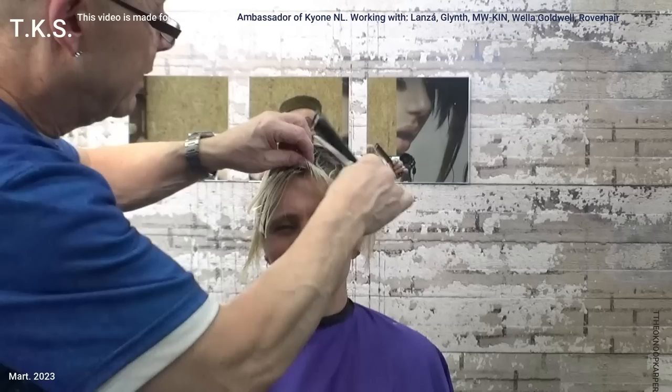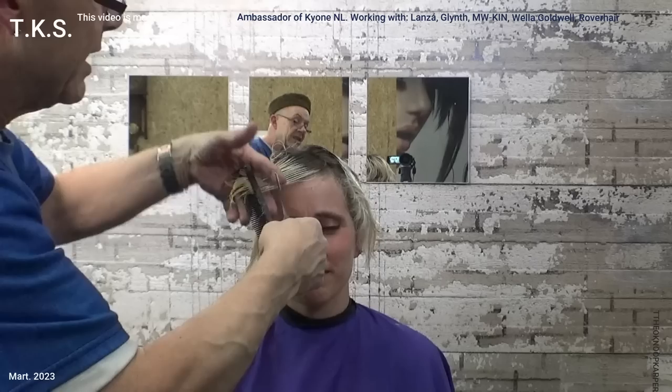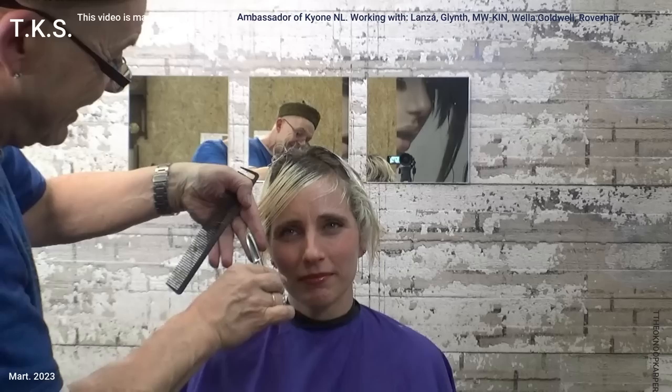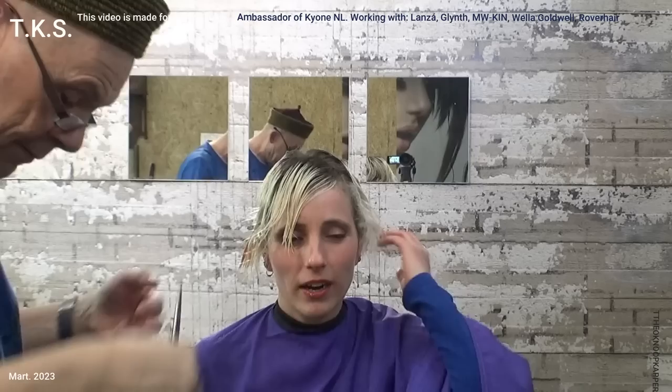Again, watch the beautiful lines of her skull. And what also is very privileged is that Rebecca has strong eyes. She's a strong personality. So whatever you put on her head, she's always in control. That's also nice. I can handle a lot of things. But as a hairdresser, you have to be aware of that. I wear the hair, the hair doesn't wear me. That's the way to do it.